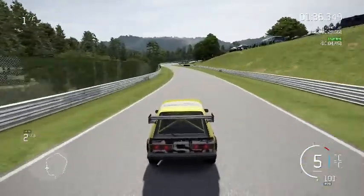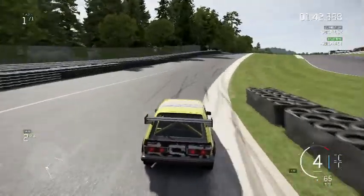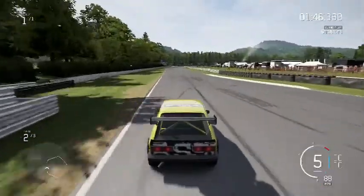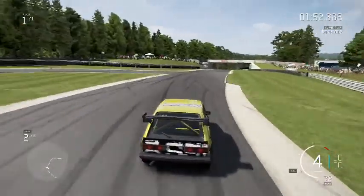Ooh, I thought I was gonna get out of the track. That was close. My split time is actually faster around this than on my first lap. Sorry, I'm thinking about the race and I'm not paying attention to my words.